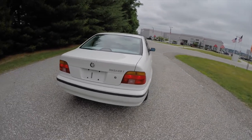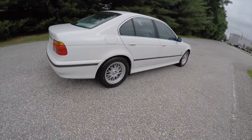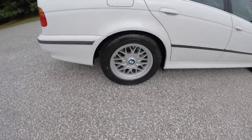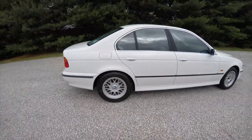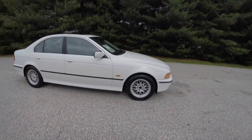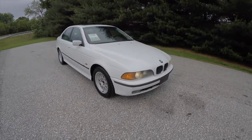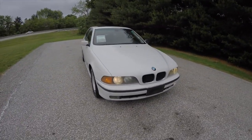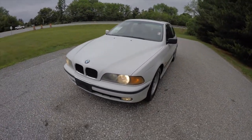The vehicle does have keyless remote entry. Has a power sunroof. Does have the 16-inch painted aluminum wheels. Has automatic windshield wipers. Let's take a look at the interior.